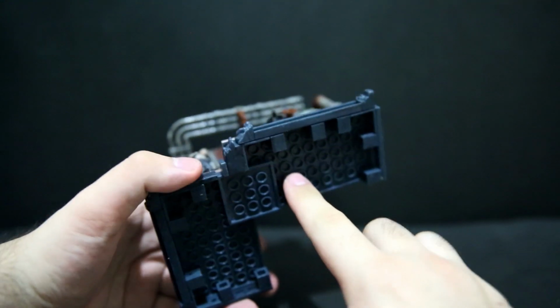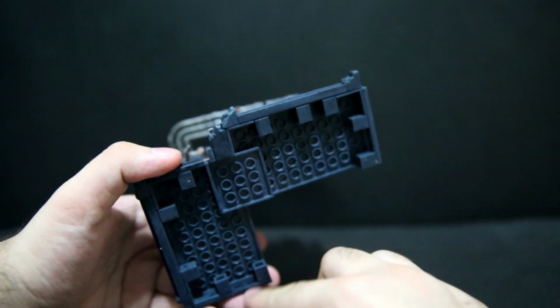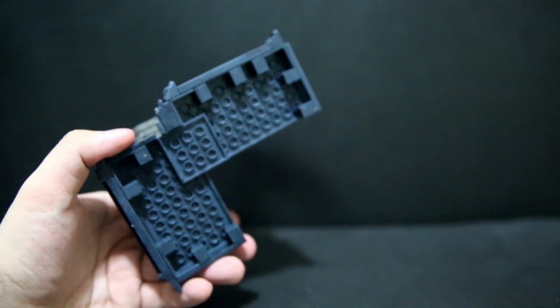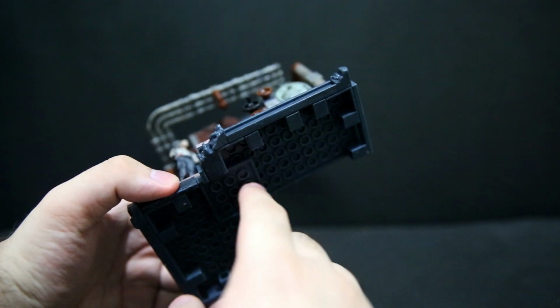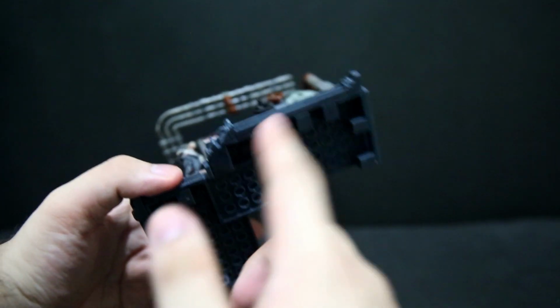So if you do get this set and do start building, do ignore the steps that support building the bottom pieces first, do this at the end, because you'll thank me later. And this plate right here connects these two, like reinforces it, but they should have added another plate there to actually reach the bottom. This is hovering, unlike these pieces.